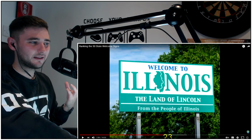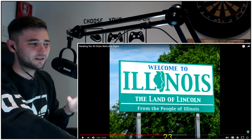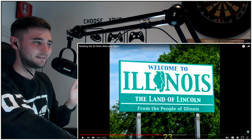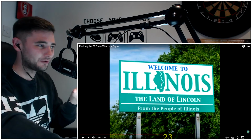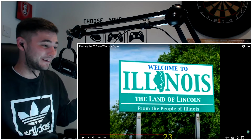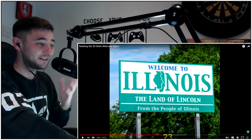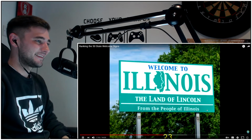That looked kind of like Lincoln. They're trying to do Lincoln's face with the Land of Lincoln. It looks like a face. I didn't realize it was a state line. No? Does that not look like a face to you? Maybe I'm completely off. You know, you've got the nose, you've got the eyebrows, you've got the chin. I was like an absolute idiot again. But I like it, the Land of Lincoln from the people of Illinois. Welcome to Illinois. Fair play. Cool looking sign, and I like it.